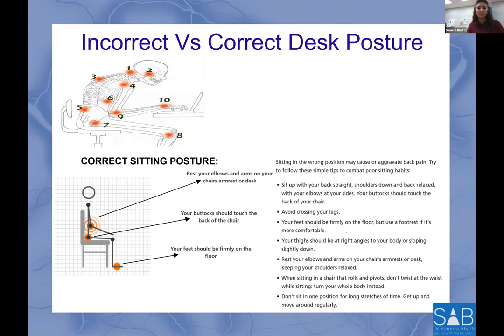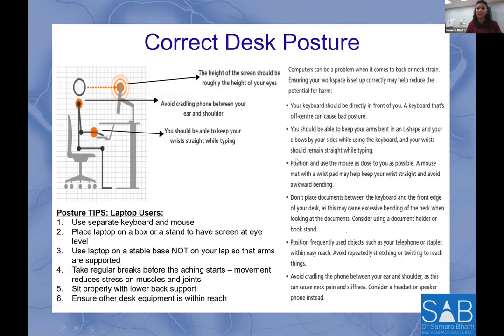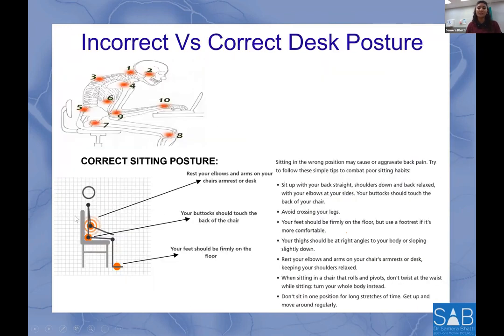So this is what I was referring to. These are my top tips. If you're going to take anything away from today, it's learn how to sit properly. These are the points we talked about, and these are the areas highlighted in red where I see most people come to see me for musculoskeletal problems.